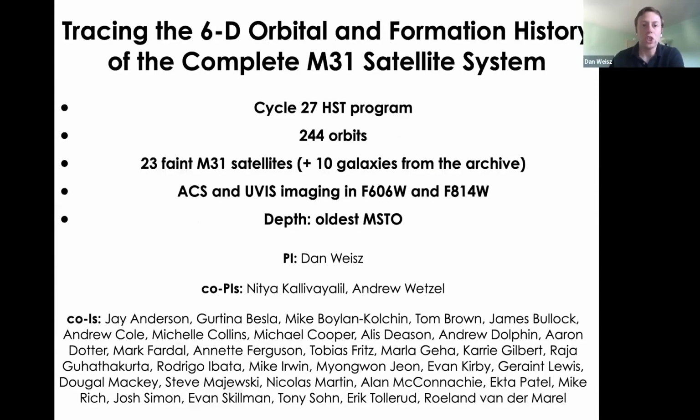And so this was one of the motivations for this Cycle 27 HST program that I'm leading, which is a roughly 250 orbit survey to get deep color magnitude diagrams of the 23 faint M31 satellites that we know of that don't have deep CMDs, as well as incorporate 10 galaxies from the archive with comparably deep CMDs to do a homogeneous star formation history measurement across the M31 system. So we're obtaining this imaging. I'll show you some of the early data in a moment. This is a program that I put together with great input from Nitya Kalibayalil and Andrew Wetzel, who both have interests in the proper motions this will enable, as well as the theoretical implications.